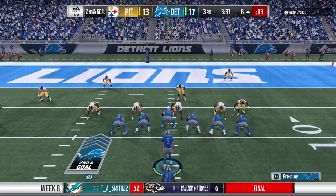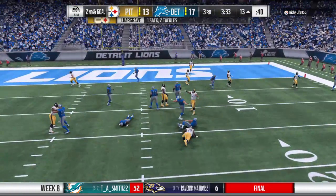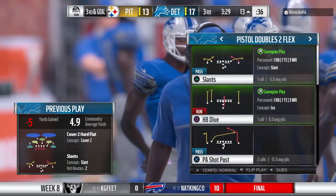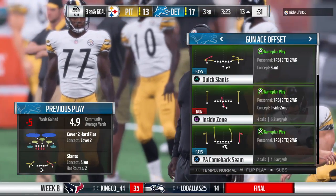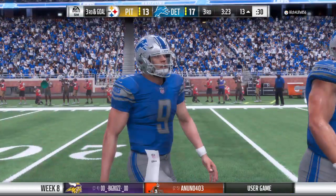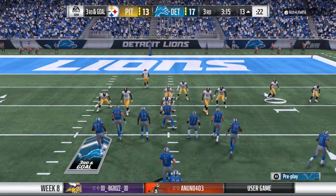Time running out here on the play clock. On second down, here's Stafford. And down he goes. Pressure gets him back at the 14. Javon Hargrave in there to drop him for his 5th sack of the year. After the sack, Stafford and the Lions come up on a 3rd and long situation.